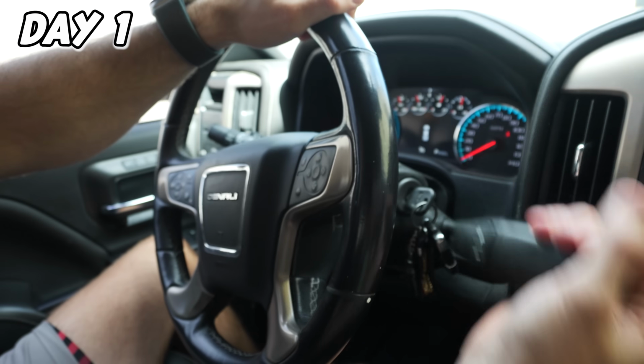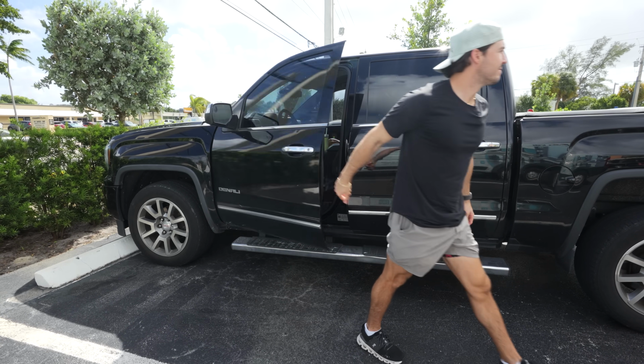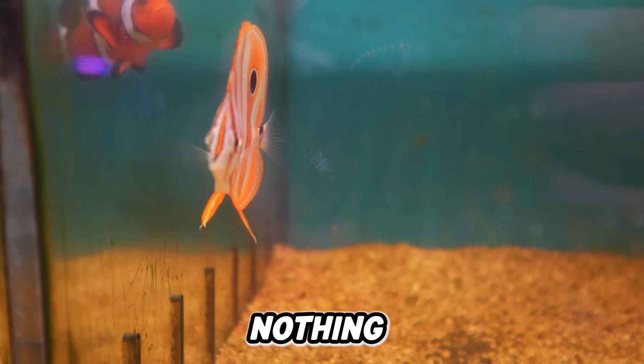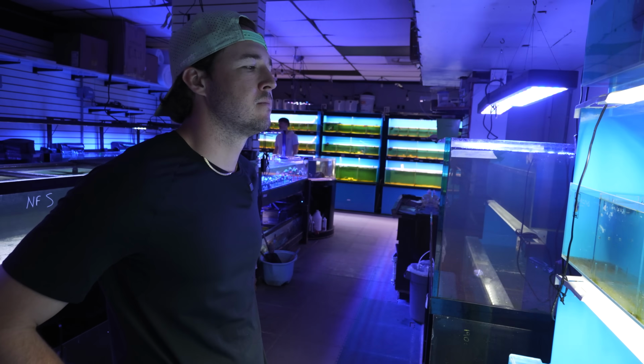It's day one, and the first thing we gotta do is go to the fish store. We went to the fish store to find our first fish for the pond, and they had a ton of awesome fish like hawkfish, little baby puffers, and even some butterfly fish. But nothing seemed special enough to be the first fish added to the pond. But then, as we were leaving, one fish caught our eye.